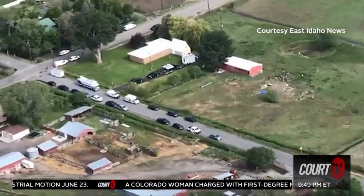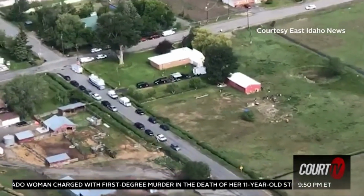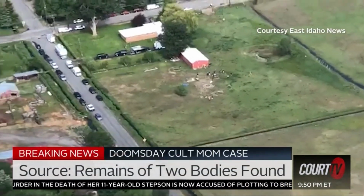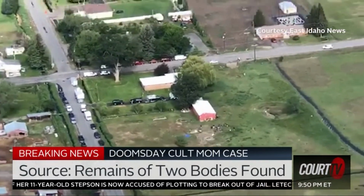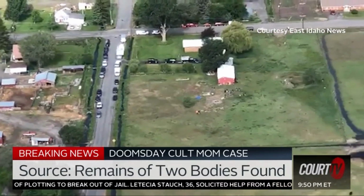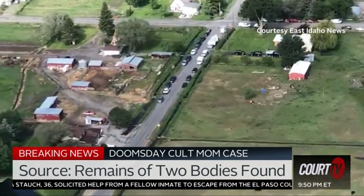Late morning, they are finding human remains. Chad Daybell in custody tonight. And the big question out there is, okay, now you've got this scene in this backyard. You're digging up remains. What exactly are you doing? What are you looking for? What can you expect to find?